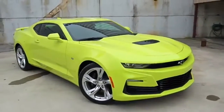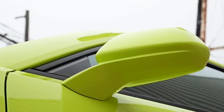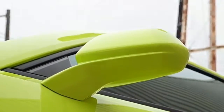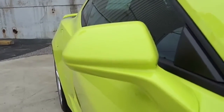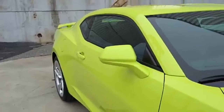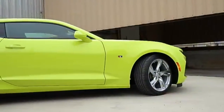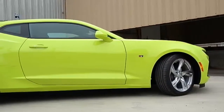Now making your way to the side, you will find body colored power adjustable side mirrors. They will come heated as well. And if you went with the 2SS trim level, you will get auto dimming side mirrors as well. As I've already told you, we do have the 1SS today, but auto dimming side mirrors with the 2SS. Looking down at the wheel setup, they will actually come sized up at 20 inches regardless of which trim level you go with.